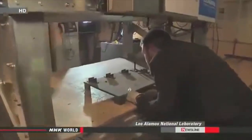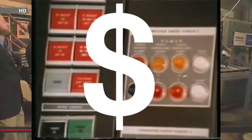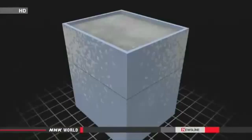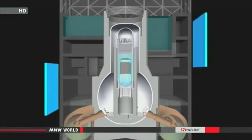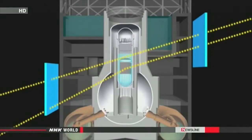One of the studies is being conducted by scientists from Toshiba and the U.S. Los Alamos National Laboratory. Their plan is to place detectors on opposite sides of the reactor. The detectors will be used to track the behavior of muons as they pass through the concrete walls and the shielding of the reactor, in a bid to determine the status of the molten fuel.